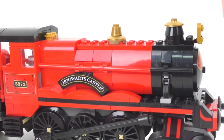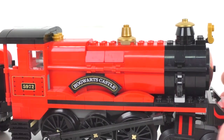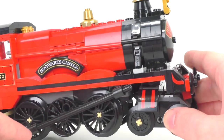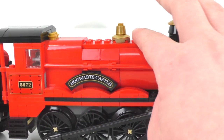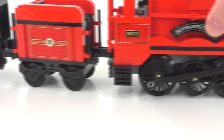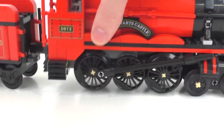Taking a look from the other side, you can see just how it works with the same sort of building techniques on this side, using same stickers, same prints and all that. You get some stickers down in this general area over here, which is pretty nice. And I do like how the wheels look just build-wise, and then when you do move the Hogwarts Express, you can see how it moves like this. Very nicely done, seeing how that works right there. That's really clever of LEGO to include that.